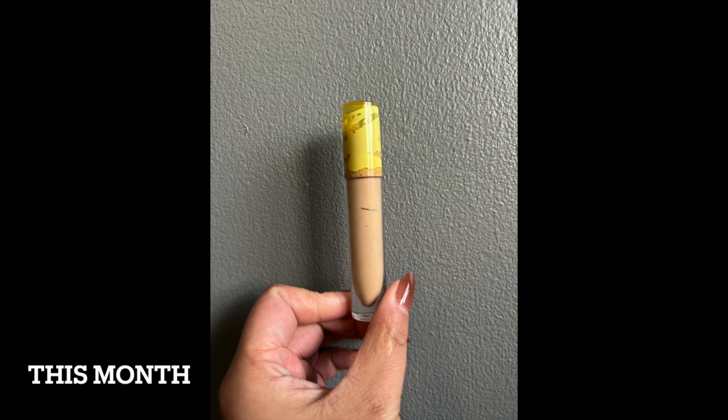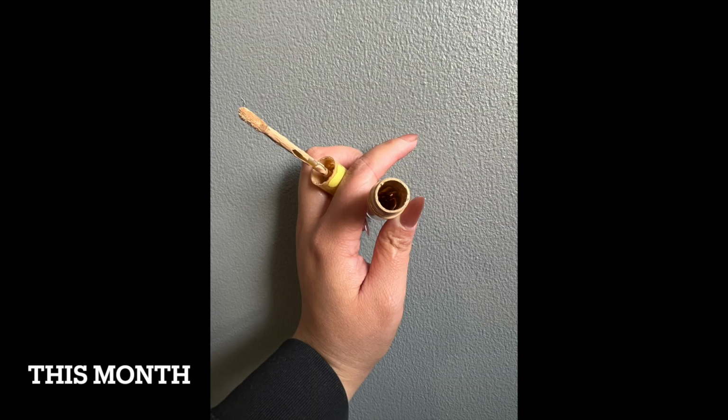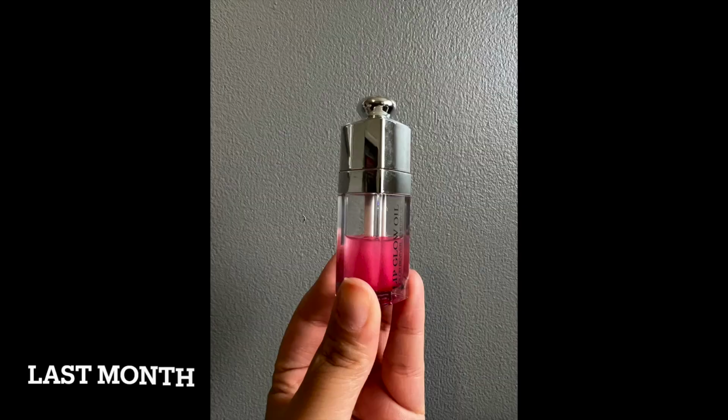But I love this concealer. It's absolutely great. It's the concealer I've repurchased more than any other concealer I've ever owned, and it works really good for me. It's also a good shade match, so happy with the progress I made on that one. Next, I've got this, which I made so much flipping progress on, and I could have finished it. I really could have finished it.